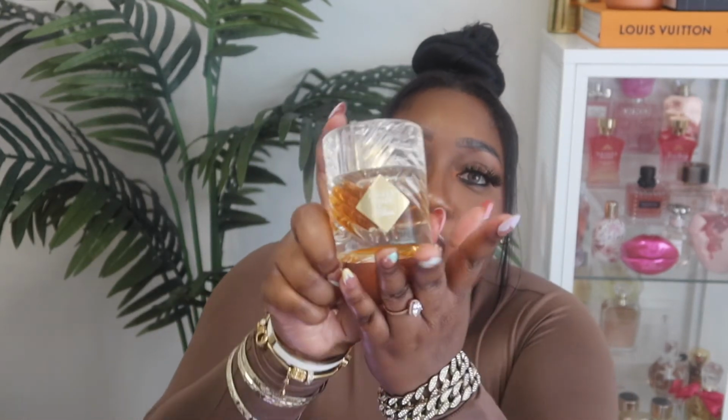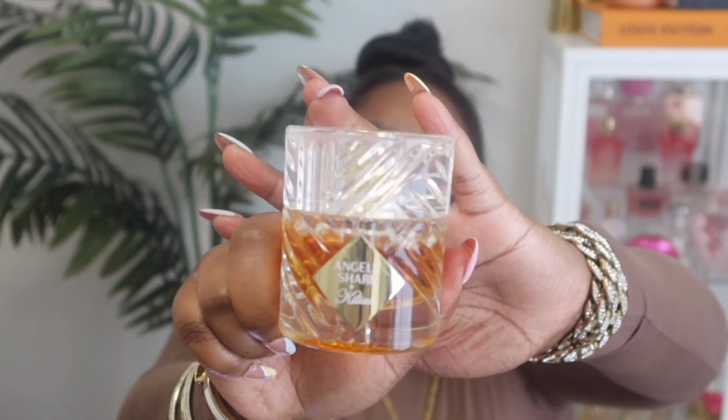Another newbie in my collection. A lot of people are confused by this scent because of the name and how it smells, but I love it, y'all. This is Angel Share by Kilian. First of all, look at that. This looks like some Hennessy on the rocks, okay? It looks like Hennessy on the rocks.